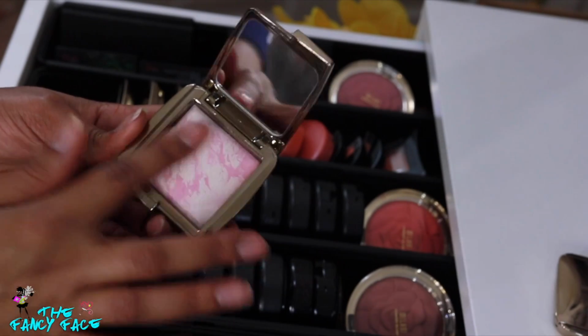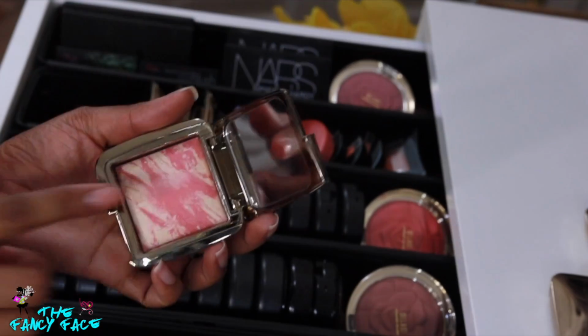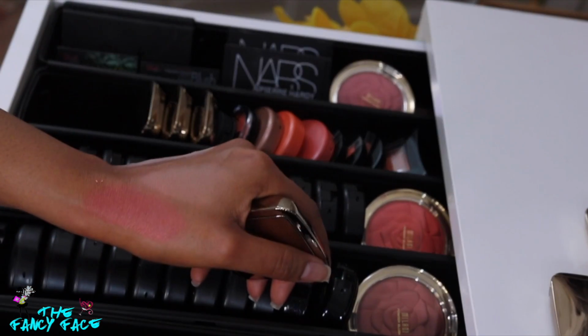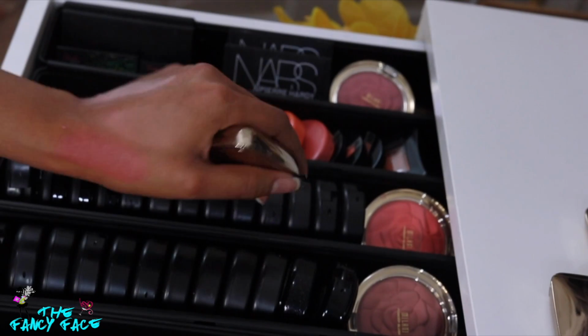This one is Ethereal Glow. Another really light one. Like, what is this? That is so ashy, I don't even know what to do with myself. So that's going to go. Diffused Heat might have some promise because it's a deeper color. Diffused Heat is definitely a keeper. Look at how beautiful that is. I didn't even realize how beautiful that color was.